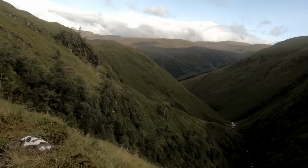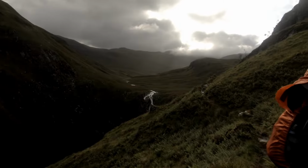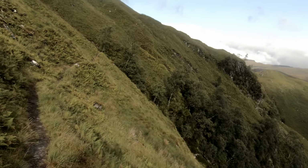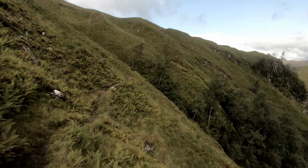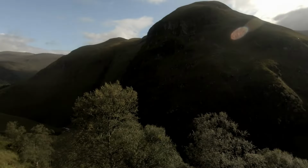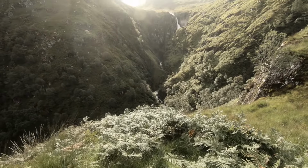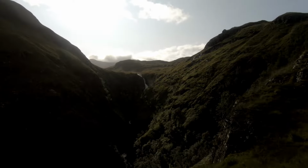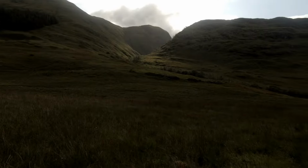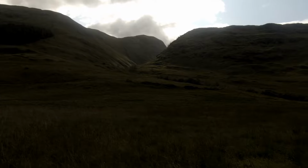Day 8 on the Cape Wrath Trail. We're making our way through the gorge to show you where we camped last night. Up there where the falls are in the valley. That's where we come from. That path. It's not to be taken lightly.